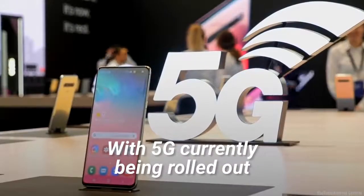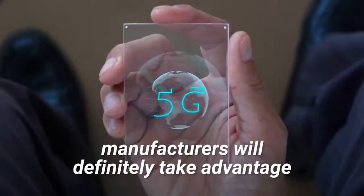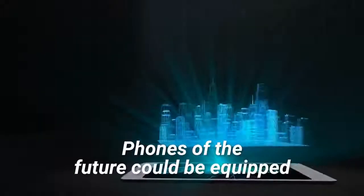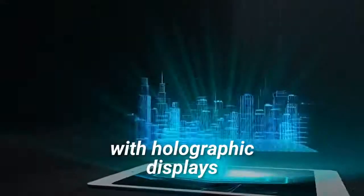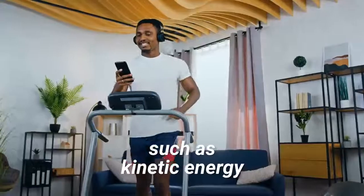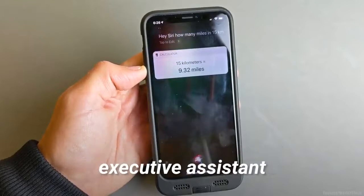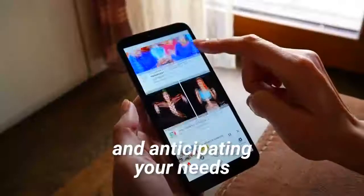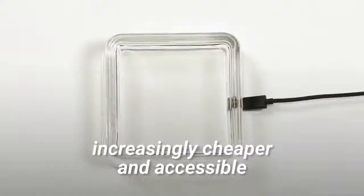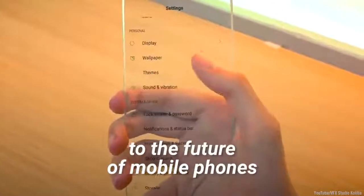With 5G currently being rolled out and 6G reportedly in the works, manufacturers will definitely take advantage of these exponentially faster speeds. Phones of the future could be equipped with holographic displays, flexible frames, and use sustainable methods of charging, such as kinetic energy. AI could also turn your phone into a proactive executive assistant, organizing your time and anticipating your needs. As technology advances and materials become increasingly cheaper and accessible, there really is no limit to the future of mobile phones.